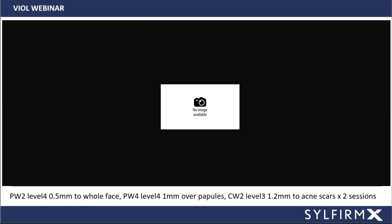And this is another patient with skin type 3 with acne and facial erythema. I have treated her with PW2 level 4, 0.5 millimeter to the whole face, followed by the spot treatment with PW4 level 4, 1 millimeter over the papules, and then CW2 level 3, 1.2 millimeter for acne scars. And you can see nice reduction in diffuse erythema, acne papules, and PIE. And these are the lateral views.